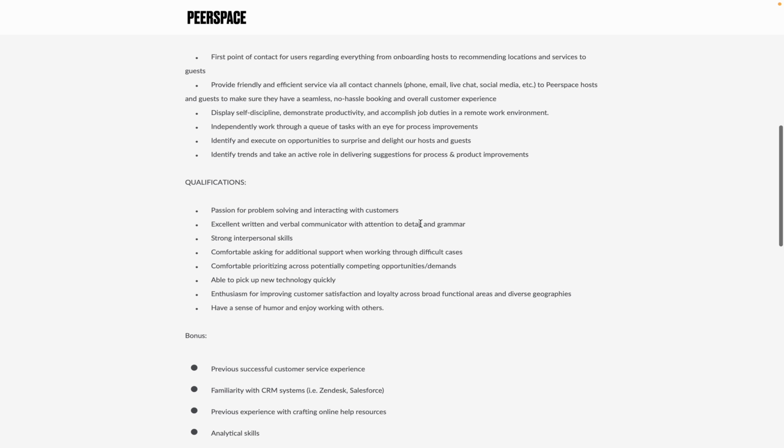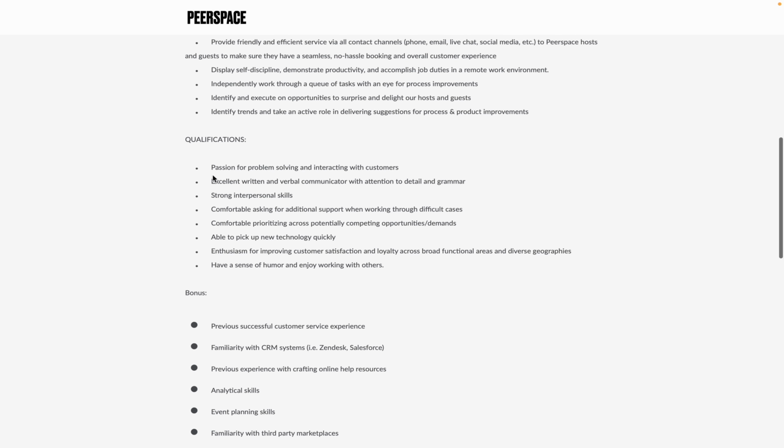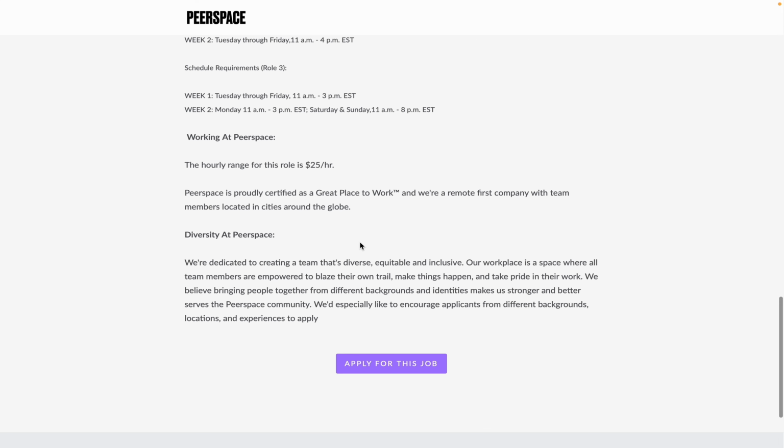A little bit more about the qualifications. Everything down here is going to be soft skills. You do not need any experience, but they want you to have a passion for problem solving, excellent written and verbal communication skills, strong interpersonal skills, and being comfortable prioritizing tasks. Now, for this role, it does pay up to $25 an hour along with benefits.